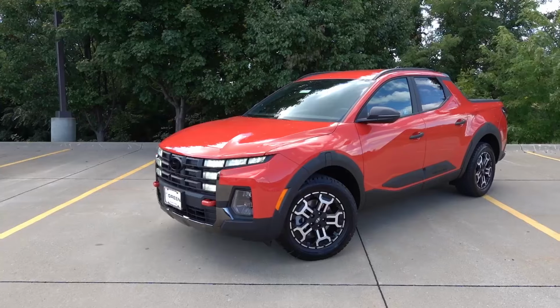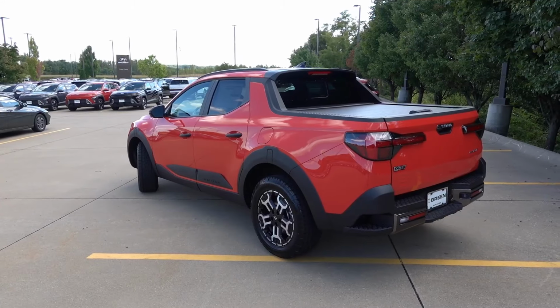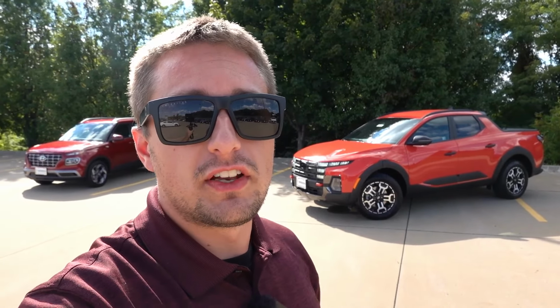So as many of you guys probably know by now, the 2025 Hyundai Santa Cruz went through a mid-cycle refresh just like that of the Hyundai Tucson, and with it came some updated design language on the exterior, new wheel designs across the board, new interior layout and technology and feature set, bringing back the physical hard touch buttons in both vehicles, as well as a few new features on the Limited as well as the XRT as seen behind me.